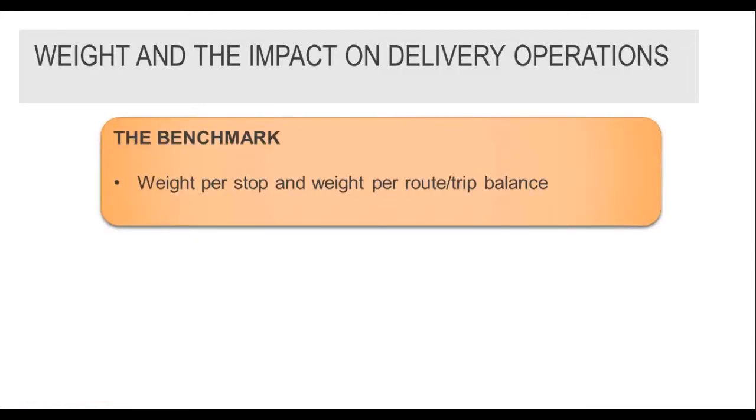So the benchmarks for this, really is primarily this issue of understanding weight per stop and weight per route, and knowing how that's impacting you going forward. Understanding what your current situation is with that, how many routes the weight is impacting, and what are the current values that are associated with that, and then monitoring that on a regular basis to understand if there's any changes in your product, any changes in the routes with the addition of customers, as well as how your drivers are doing with that.